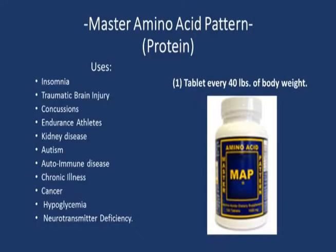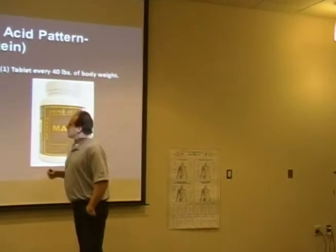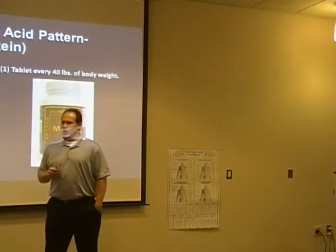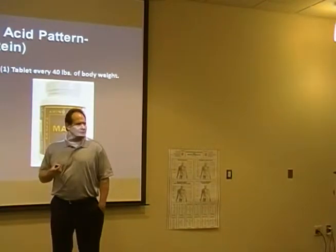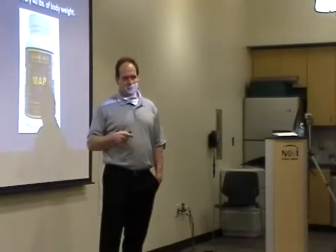This is the only unique product actually in the world. I found this product and thought it was pretty cool. I didn't know anything about it, so I started looking at it. It's called MAP, Master Amino Acid Protein. Basically, MAP is 99% digestible. When you eat a peanut butter and jelly sandwich, you lose almost 50-55% of the protein because you can't digest it. This is 99% digestible.